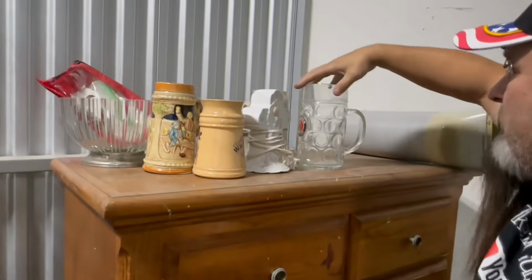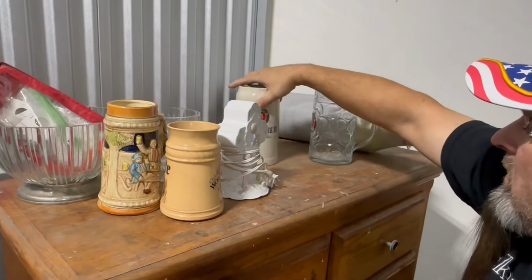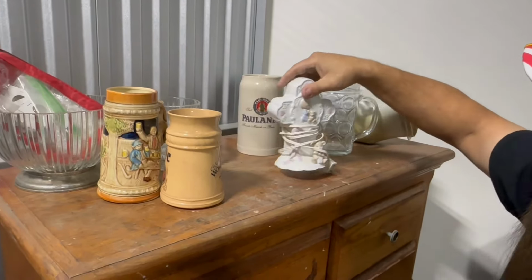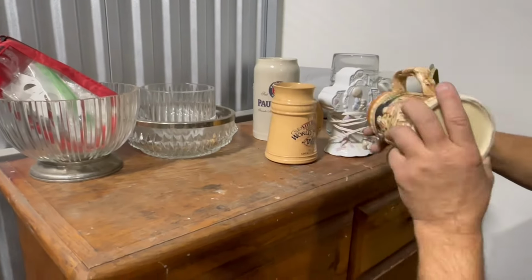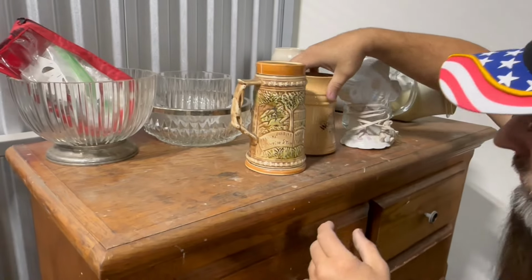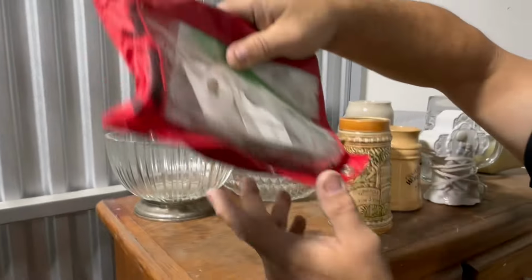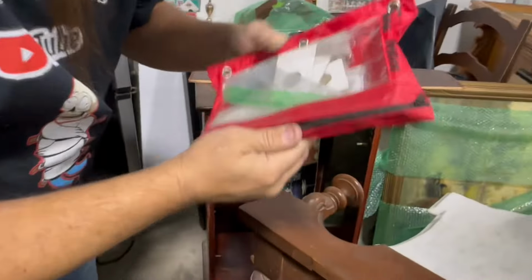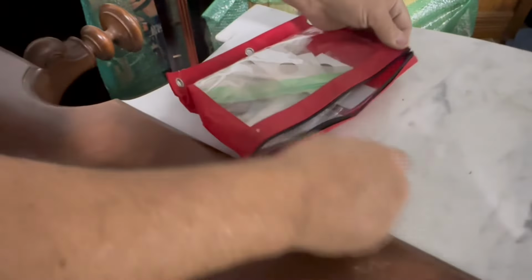All right, let's see what we got over here. We got some, don't you fall here. We got some glasses. Little mug. Precious moments. Another little decanter. Or what are they? Steins. Stein. Ooh. Did I break that? What is that? Oh, coins! It's coins! Guys, you know that safe is gonna be. Oh!